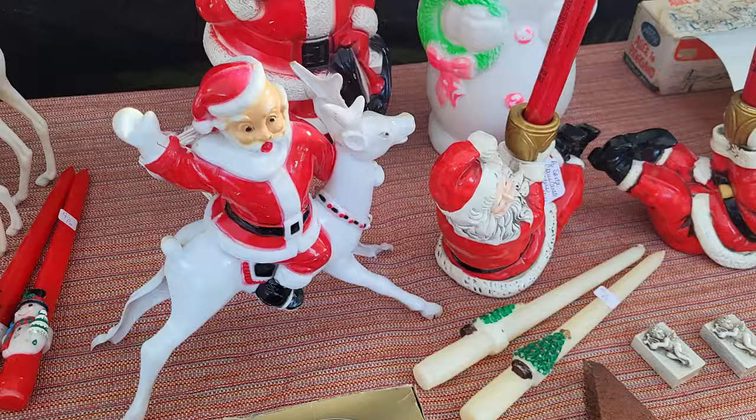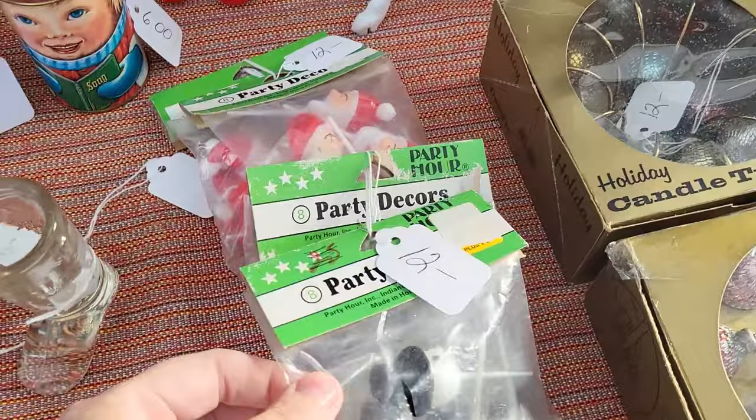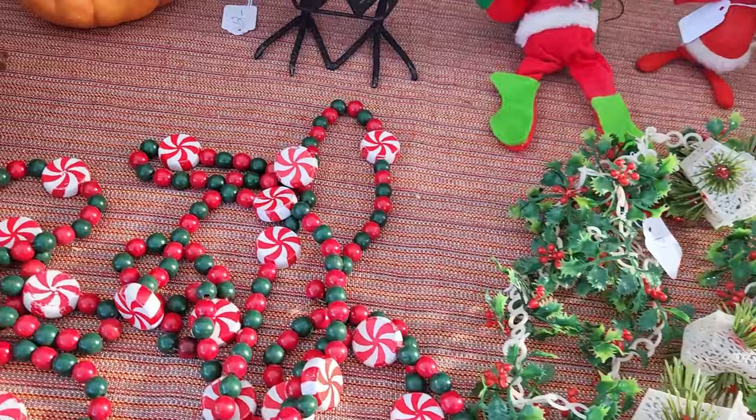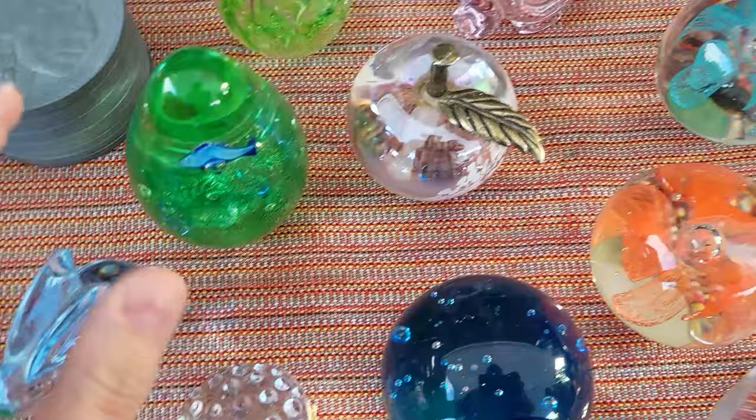This is a Rasper light. $58 on that. Oh, look at these, they're cool, aren't they? Catch-tastic plastic. Fun. A little bunny. And a little turtle. It's cute.